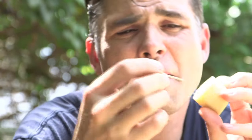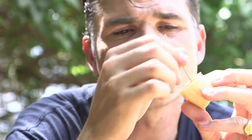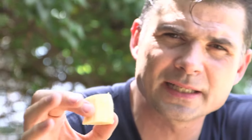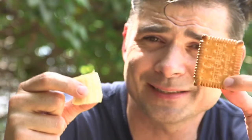I'm going to start off by giving my coral polyp a mouth, so it can feed, with a toothpick there. And then remember what we said. We said that it doesn't float through the ocean, but is stuck to the bottom of the ocean. So to represent the bottom of the ocean, or the substrate, we have our biscuit.